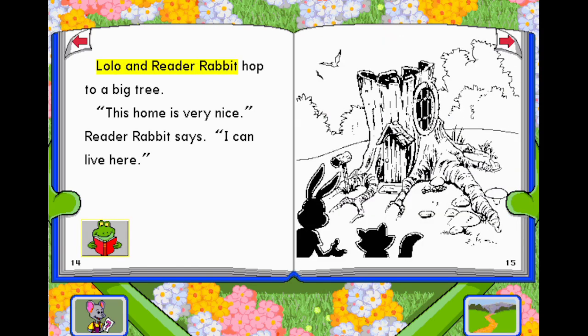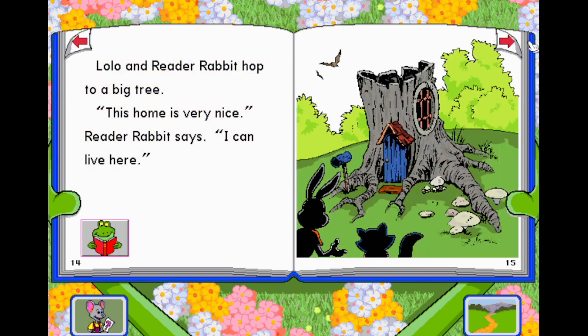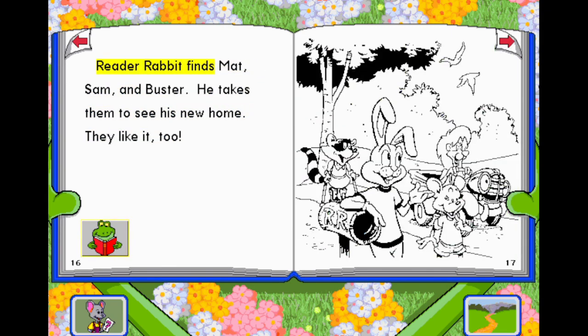Lolo and Reader Rabbit hop to a big tree. This home is very nice, Reader Rabbit says. I can live here. Reader Rabbit finds Matt, Sam, and Buster. He takes them to see his new home. They like it too.